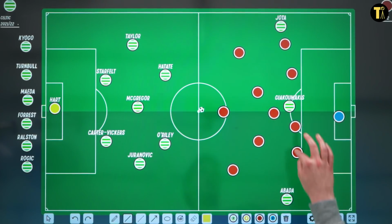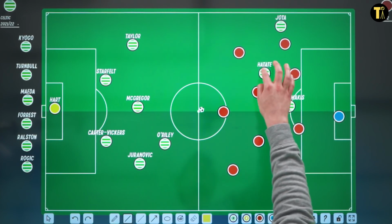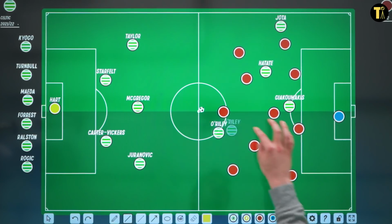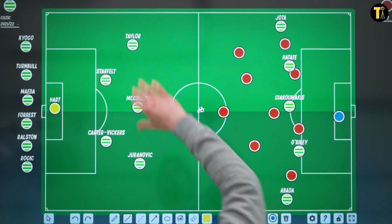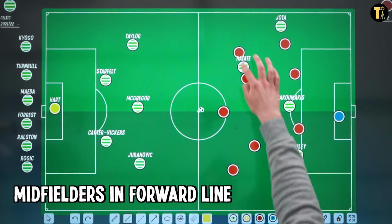By being out here, this naturally drags people across, and you create room for forward runs from players like the midfielders, O'Reilly, Hatate. They might come in and try and attack these spaces here, and they'll end up in the front line often. So your front five, you imagine that a lot of teams now always play with a 2-3-5. Rather than the midfielders being in the 3, the midfielders get to make late runs into the box and become part of the forward line, and they're naturally better at this than fullbacks, so it's just a better thing to do.